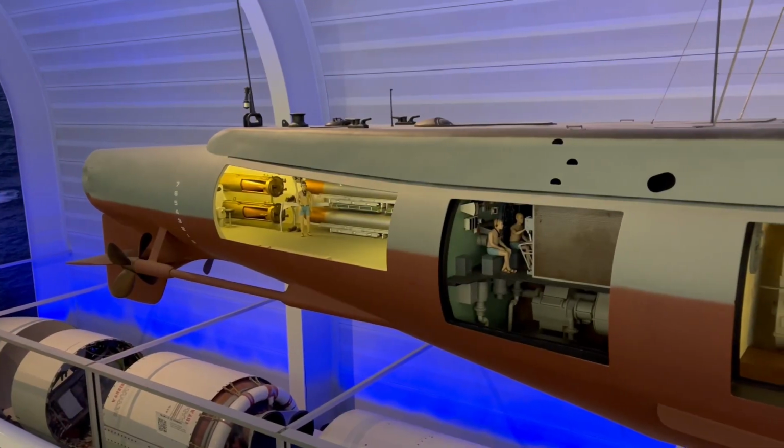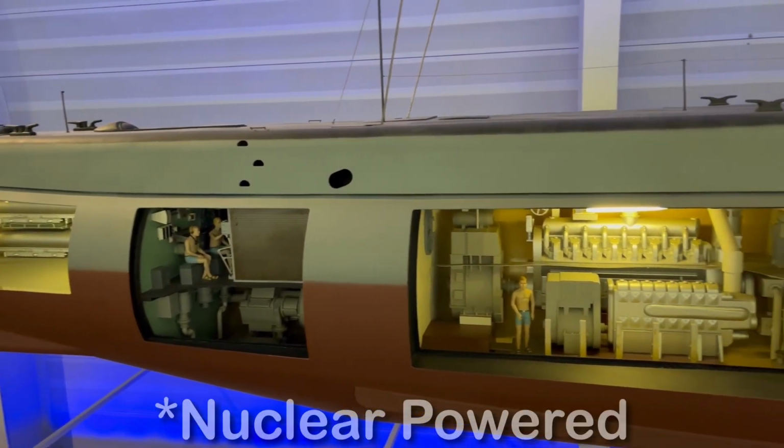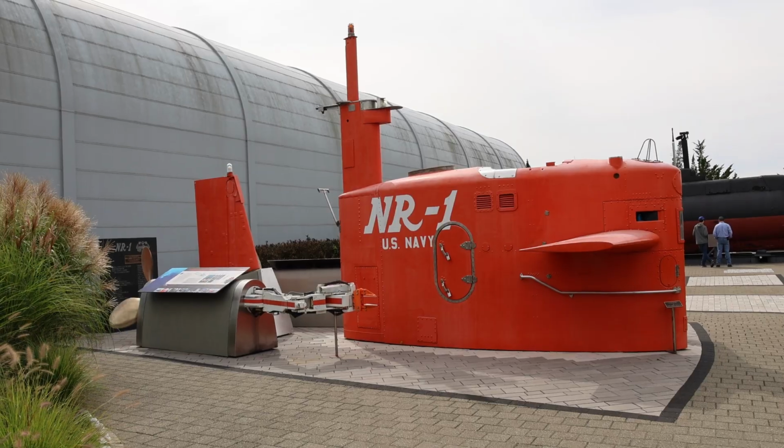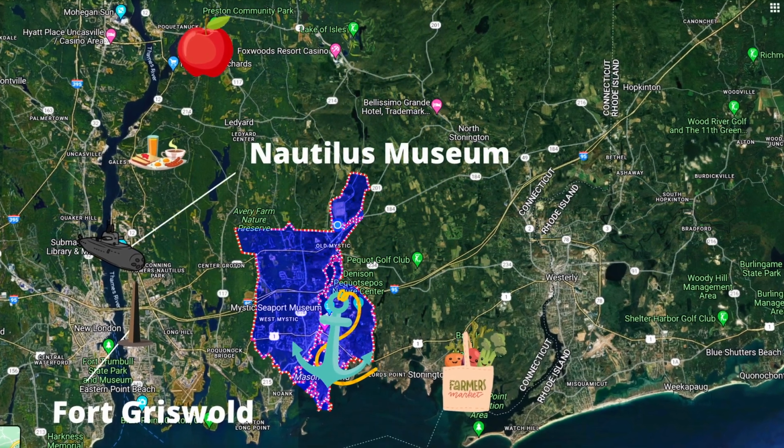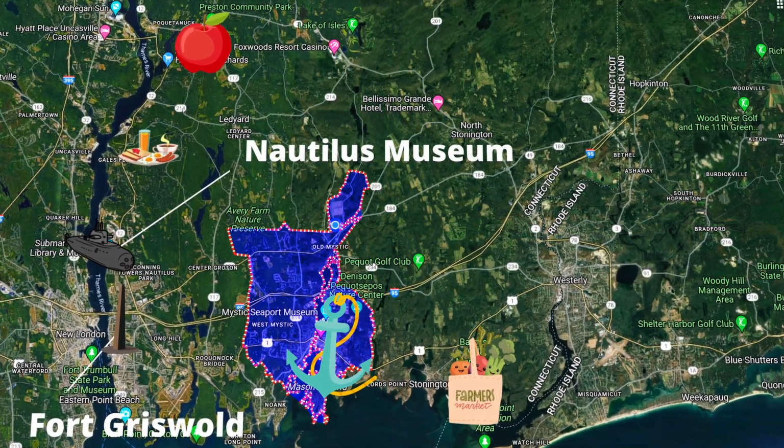And where else can you tour the world's first submarine? I know it's not technically in Mystic, but we had to add it to this just because of the history. And if you're into history, there's also the Fort Griswold Park, which is right up the street. Pretty big battle in the Revolutionary War happened at that fort.